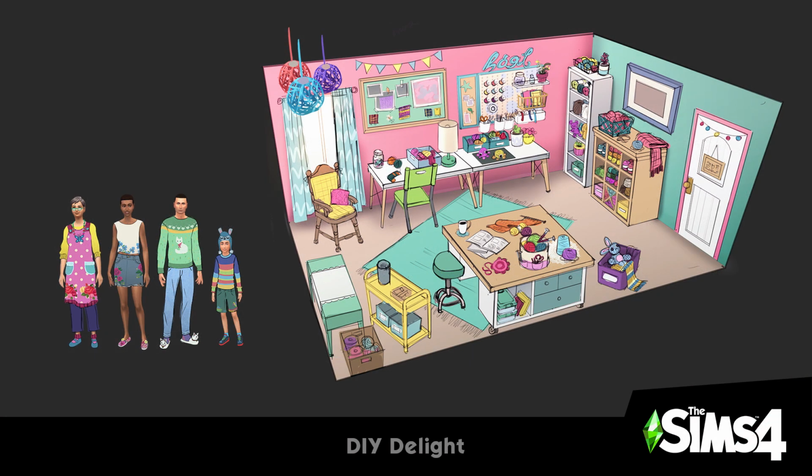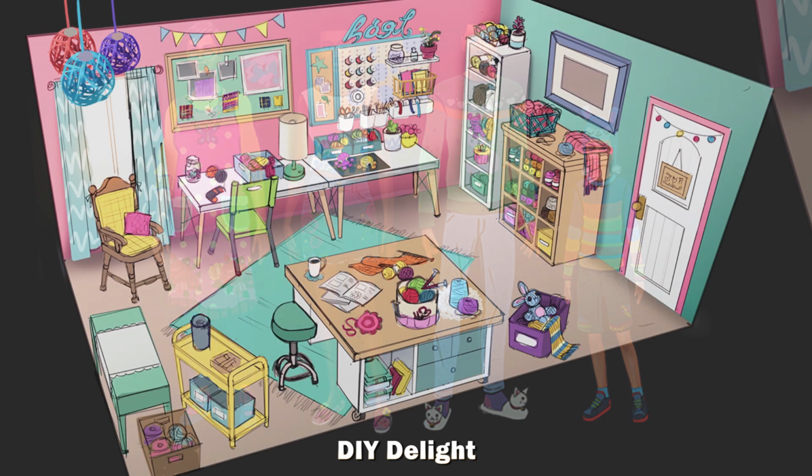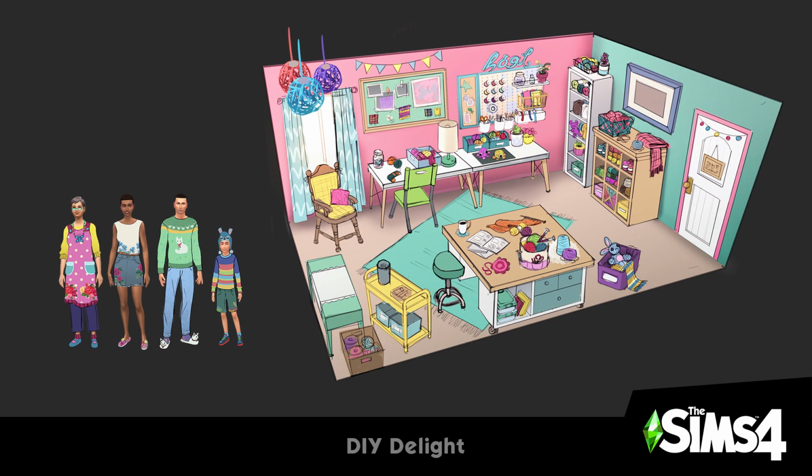So here's the full screen of the DIY Delight concept that was voted on. You can see the clothing and the room all together, and here I'm going to zoom in and you can see the clothing on its own a little bit closer, and then we're going to go over to the sample room that was there. And again, remember that these are just concepts and the actual items for both are going to be voted on separately.